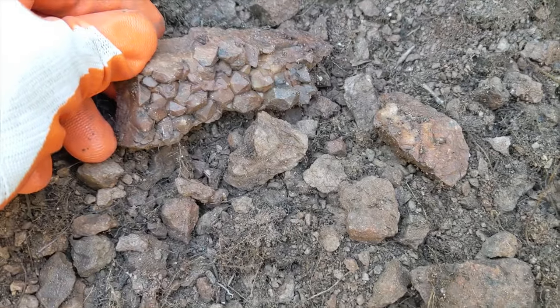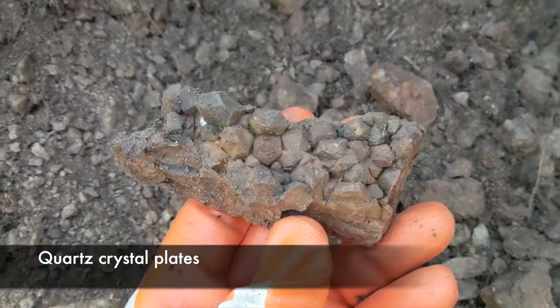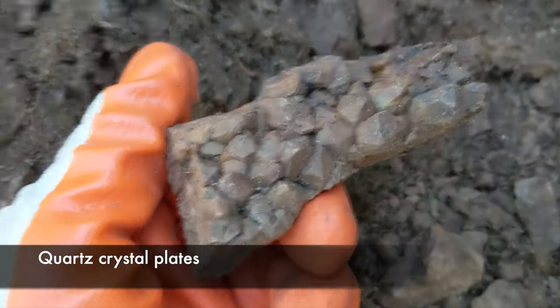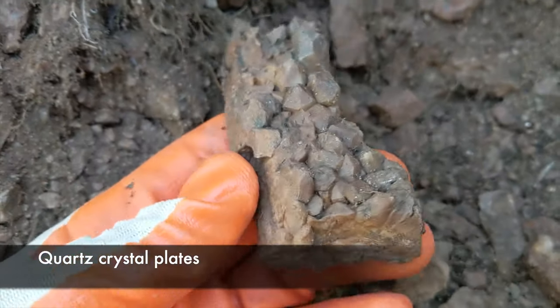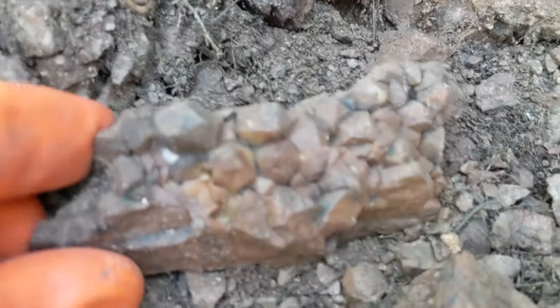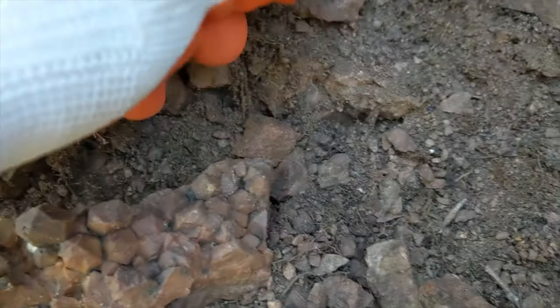So I started sifting through all that material that had fallen off of the pegmatite right there in front of me, and I started finding these nice crystallized plates. I found several of them there right in that area. Unfortunately, I never found the source or the pocket that these were coming from.